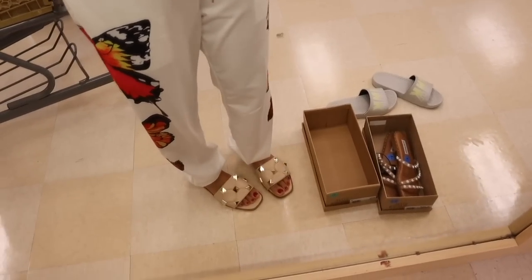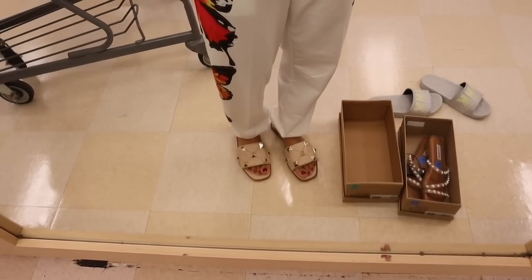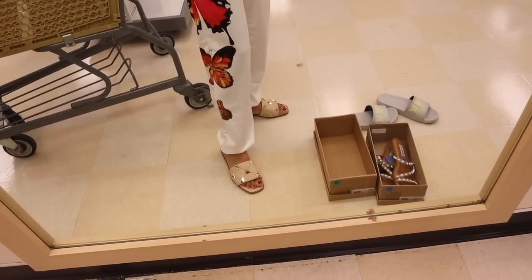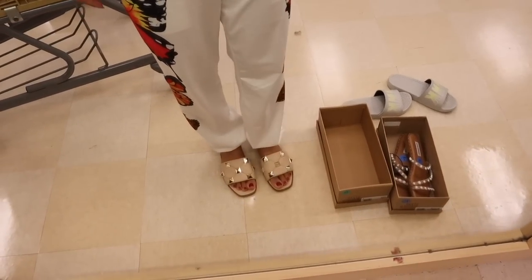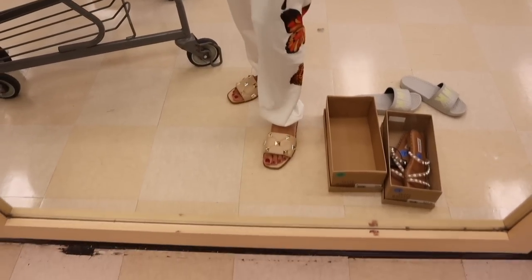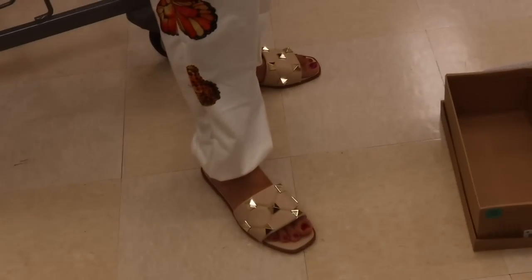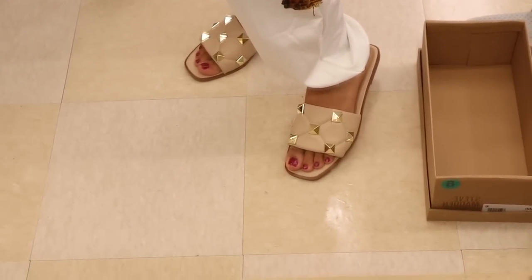So I have to say, sizing up a half a size makes it way more comfy, at least when it comes to sandals like this that squeeze your foot. So this one definitely squeezes your foot, so please size up a half a size, you won't regret it. And there is room right there, you guys, but I feel like you definitely need it with these shoes, and it makes it really comfy. So what do you guys think about this one? Definitely let me know. I mean, the gold studs definitely stand out. They're super pretty.